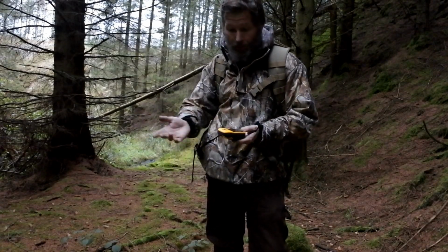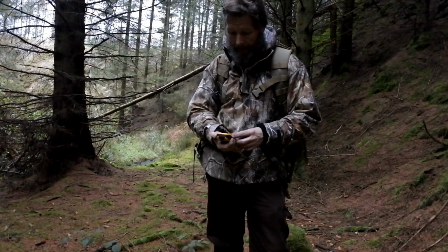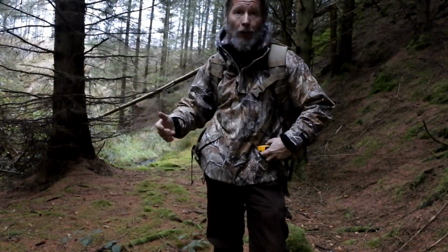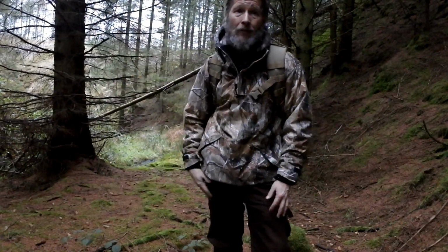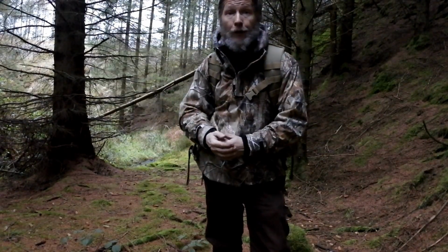So what I'm going to do, the beauty of the GPS, is mark it down as a waypoint. I've shown about two or three which I've actually put in now. These are locations which I can find again quite easily just by following the GPS. Like I say, we're about a mile away from the car, so this area wouldn't be too far to find if I needed it again in the future.